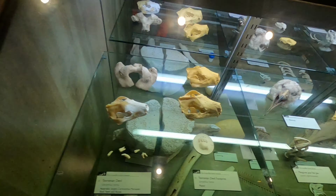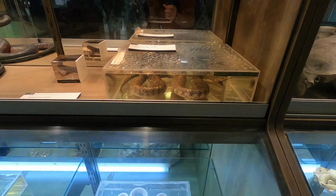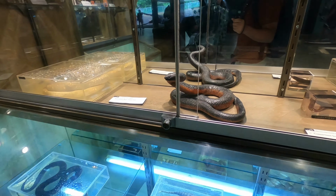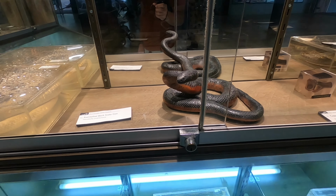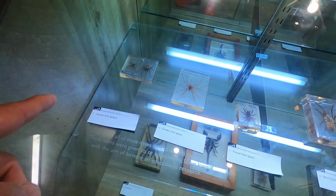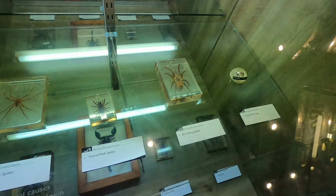Tasmanian devil footprints. Oh, it's a snake. Common tiger snake. Ah, spiders. Spiders. Almost. Look at this.